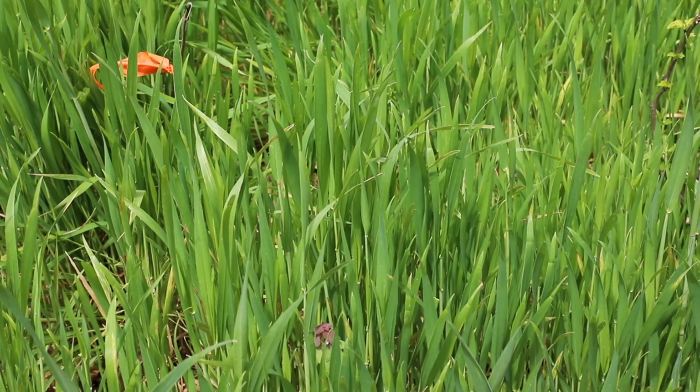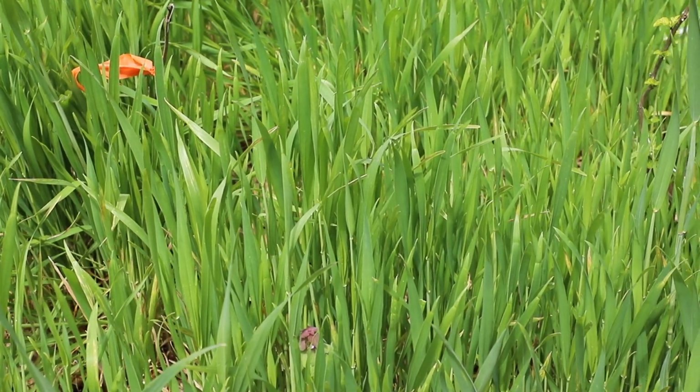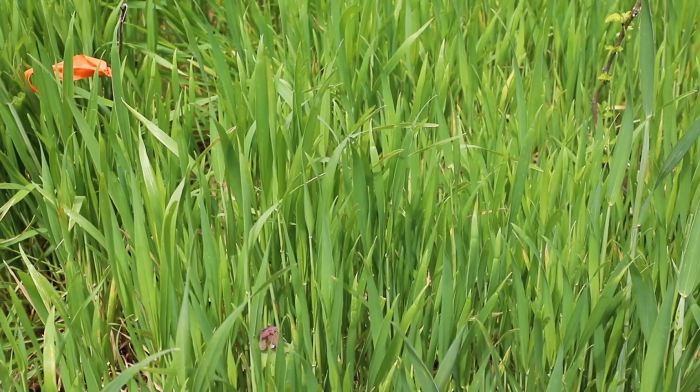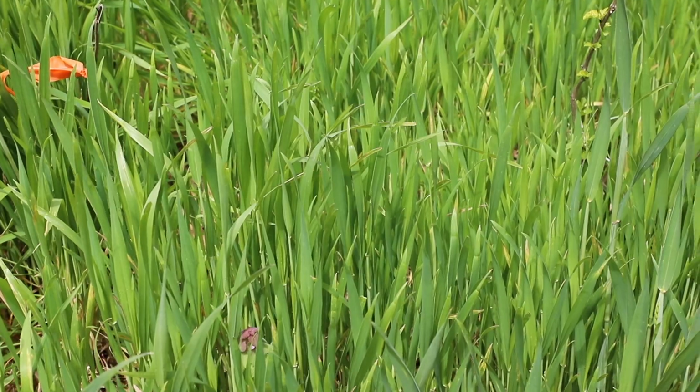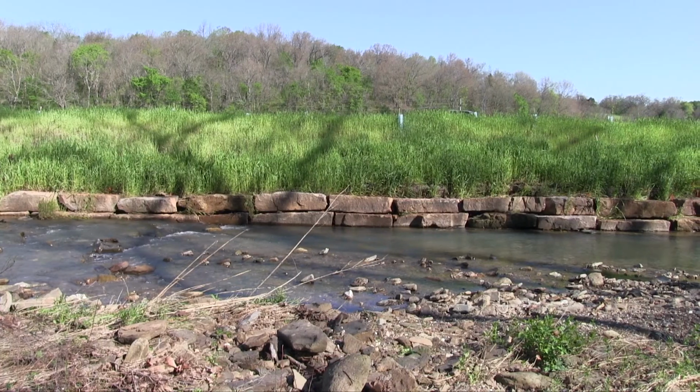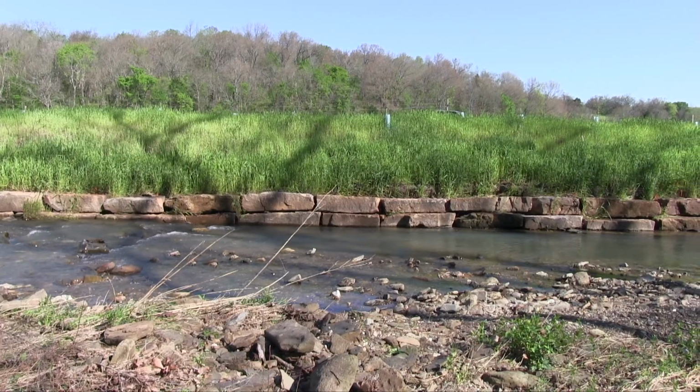Also put out native seed and wildflower. If you're wondering what this grass is, it's what we put on all of our projects initially to get some kind of cover to help reduce those initial floods that come through, the erosion. And this is just a nursery crop grass. In this case, it was winter wheat. In the summer, you might use millet or oats.